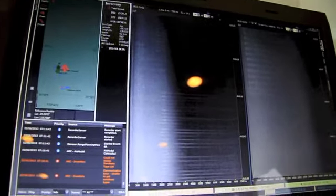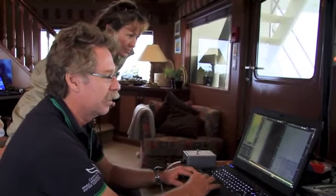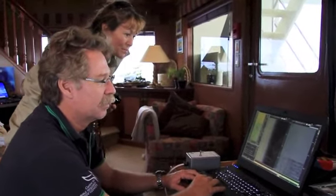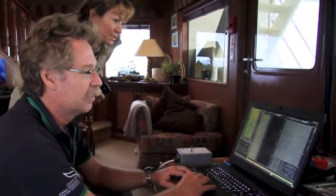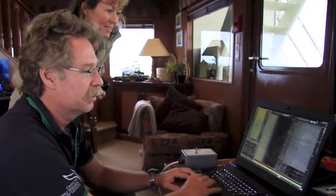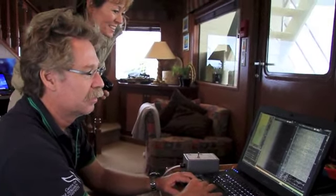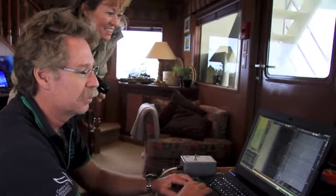So this is a hunting call. So it's a big lone male foraging. Yeah. Out here in the deep water, we're in about 3,200 meters. That's pretty good, actually. Really cool. It's so great we found it out here in the deep water.